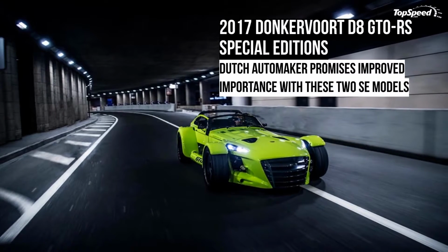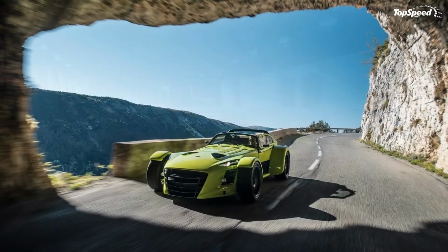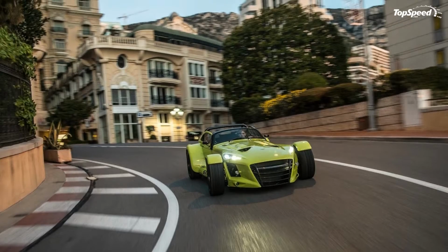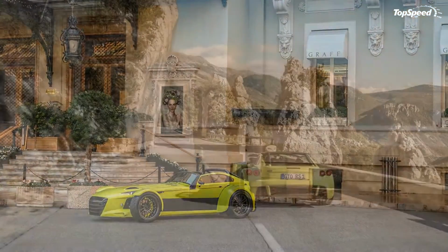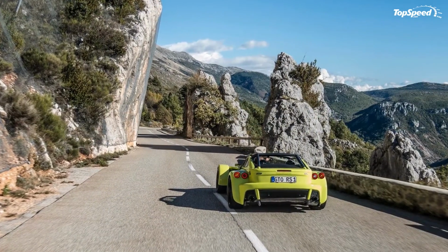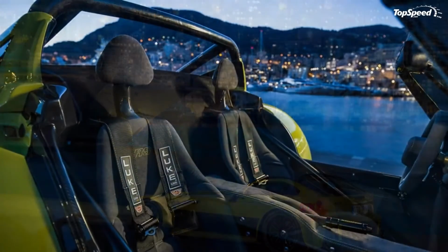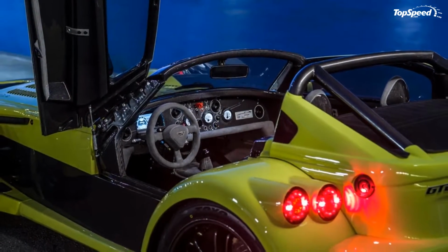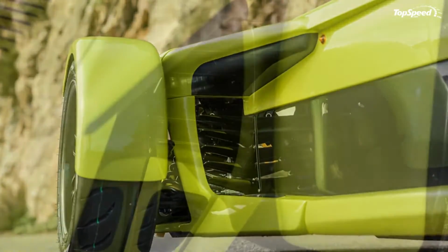Both models come in extremely limited numbers, as the Bare Naked Edition will be limited to just 15 units while the Race Edition will only have 10 units available. Each variant will also come with features unique to itself, hence the decision to differentiate one variant from the other. The good news is that both the Bare Naked Edition and the Race Edition are D8 GTO-RS models at heart. That means that, among other things, they come with a tuned version of Audi's 2.5-liter, 5-cylinder engine.